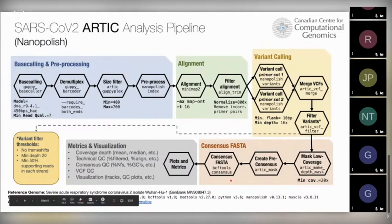And then once you have the consensus, again, you use your alignment, your consensus and your VCF to compute several statistics. And that's how the nanopore pipeline works.